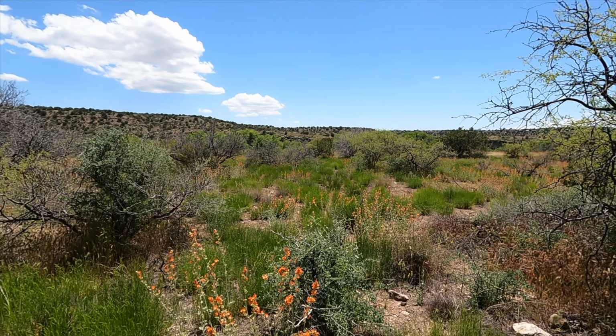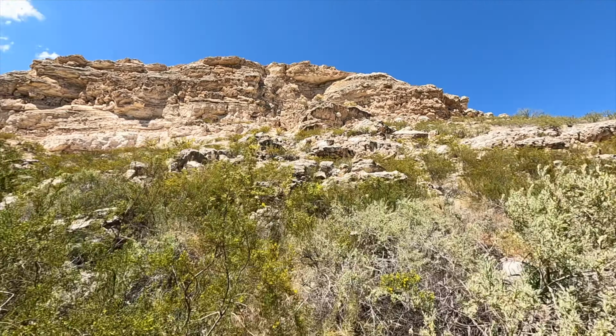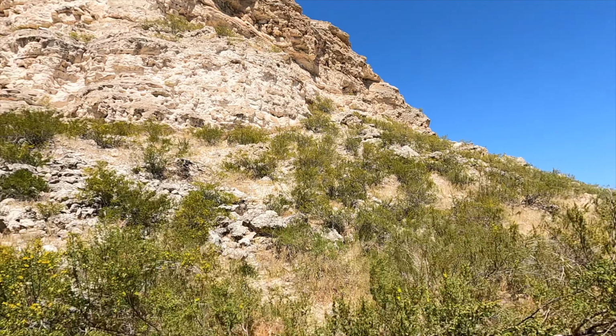So we did come to Montezuma's Castle, and we're just going down to the dwellings. Oh, look at that. Oh yeah. Wow. That's amazing. Glad we came. You might want to stop because you can get a good picture. This is like Mount Rushmore.